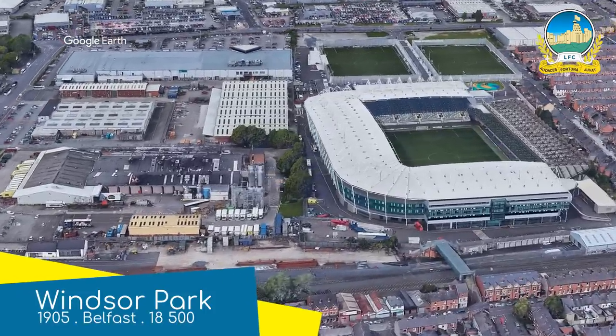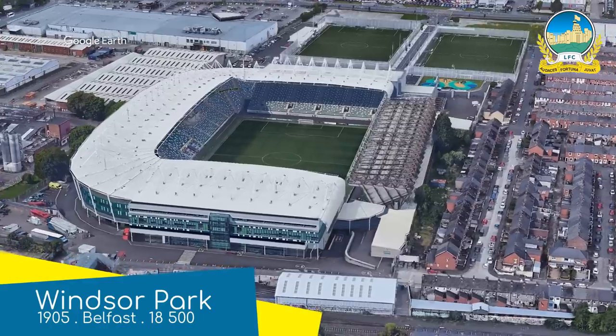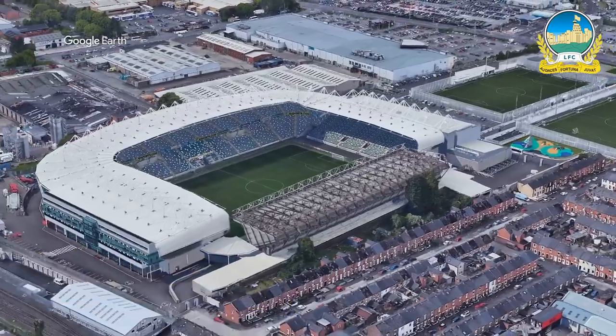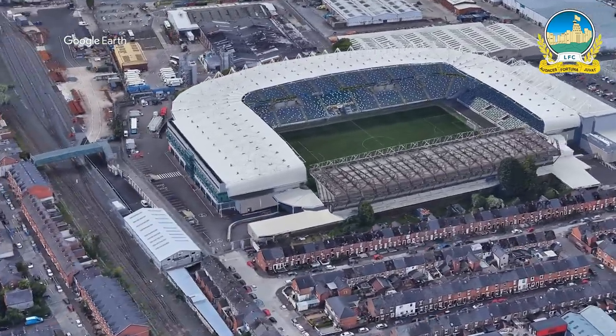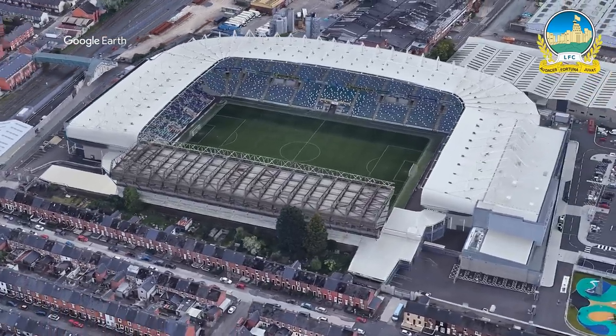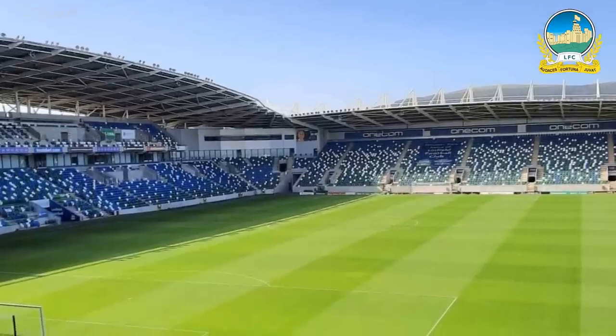Windsor Park, Linfield. This is the biggest stadium in Northern Ireland, and although it's not huge by world standards, for a country of 2 million, it's pretty impressive. Not to belittle Linfield, but I'd imagine the capacity is this size largely due to it being the home of the national football team. Linfield's average attendance is not even close to capacity.